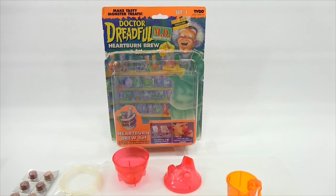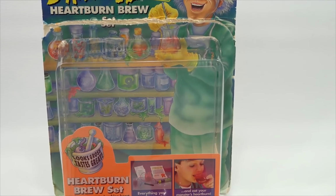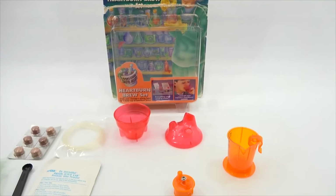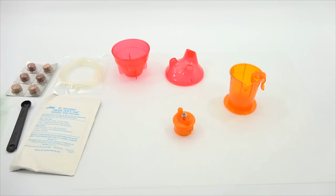Okay, all set. I have reviewed everything. I did want to show you inside that packaging. It looks pretty cool. You could not see it with all the stuff there, all the beakers and different color bottles in the background. And then I am set. So let me get that out of the way. And I just need to follow all the steps.